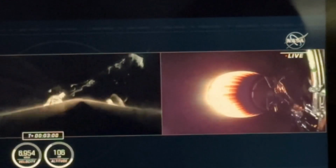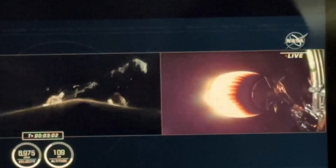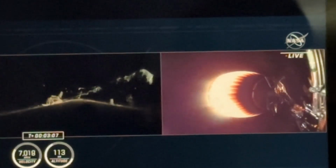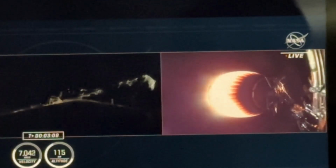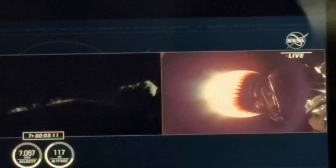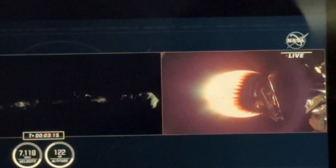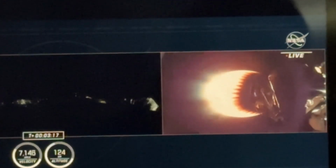Second stage is now carrying the Crew 6 astronauts to orbit. Beautiful view there on the left-hand side of your screen coming from the first stage, which, as you can see, is still gaining in altitude. It has not yet reached its apogee. A beautiful view of the Florida Space Coast there in the background.